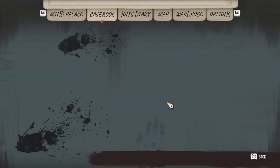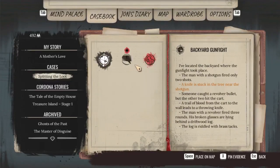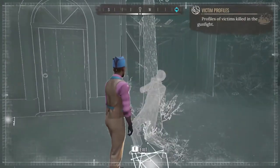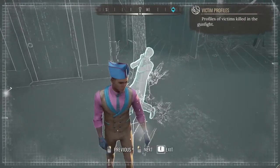What do we know from the profiles of the victims? Someone caught a revolver bullet by the cart. Here we go. Wearing glasses, shotgun wound to the chest. Affiliated with the Red Scarves gang. And then unknown identity. Blood loss from a severed jugular. Okay, so whoever is this guy by the tree should be wearing a scarf, is what I'm understanding.